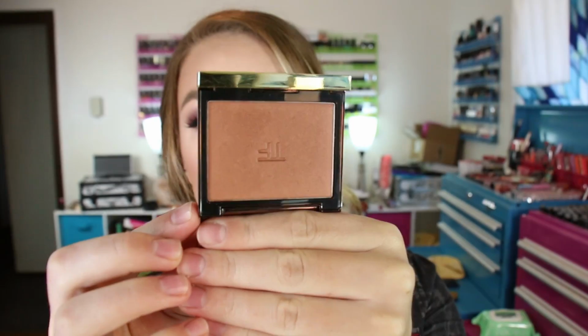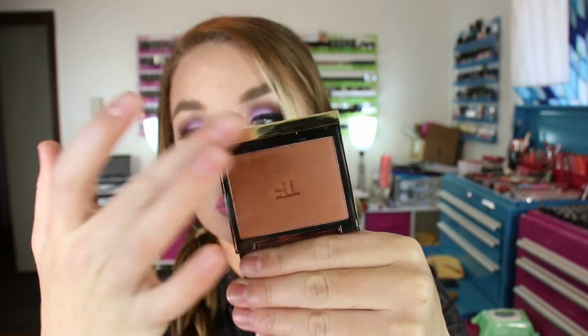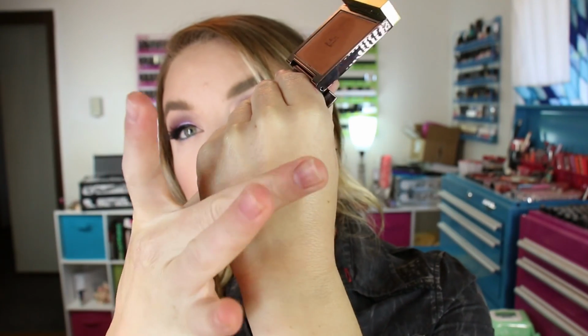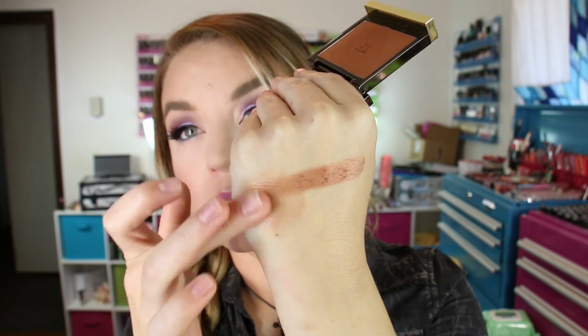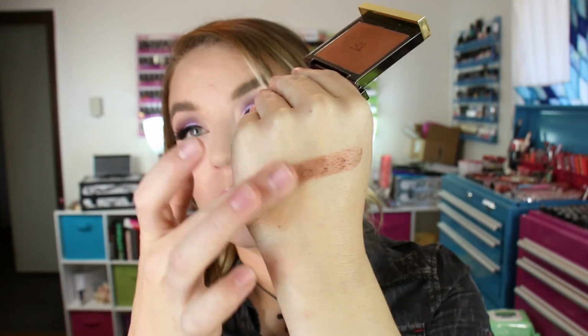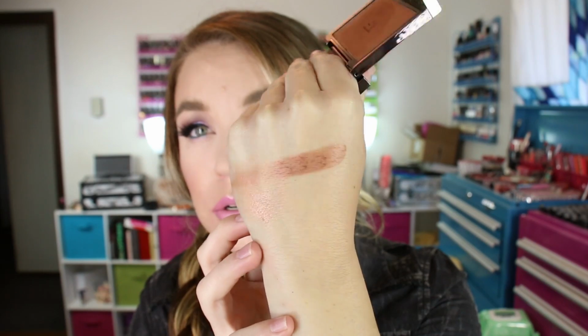So this is Savage. Did I say Ravish? This is Savage. Let's blend it out a little bit so you guys can see. I think you can build it up and sheer it out for a super large variety of skin tones.